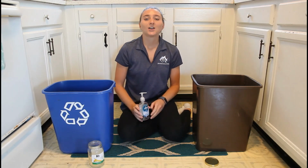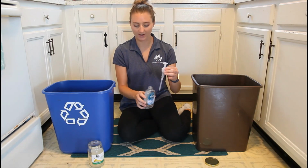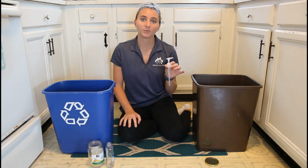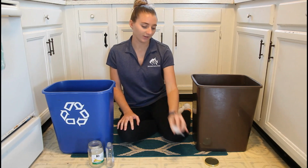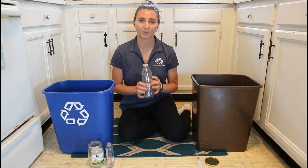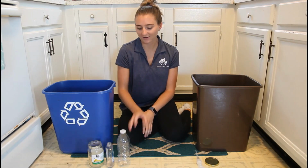For plastics, I know I can recycle bottles, tubs, jugs, and jars. So when I separate my two pieces of my soap bottle here, I have a plastic bottle, which I know I can recycle. This piece of plastic, though, is not a bottle, tub, jug, or jar, and it still has that metal pump on the inside, so this is definitely going to be trash. When I come across a bottle like this, however, where the whole thing is plastic, the bottle and the lid, that means I can recycle the whole thing. I'll just leave the lid screwed on and put it right in the recycling.